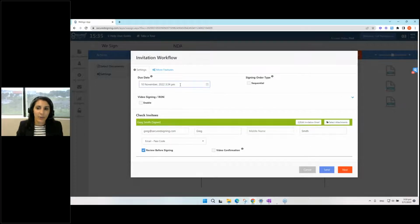The due date is important not only to let you know whether the signing has been completed within the time frame or not, it also decides how many automatic reminders we will send. And again, you can customize the frequency of the reminders, the content of the reminders, and the delivery method of the reminders, either by email or SMS.